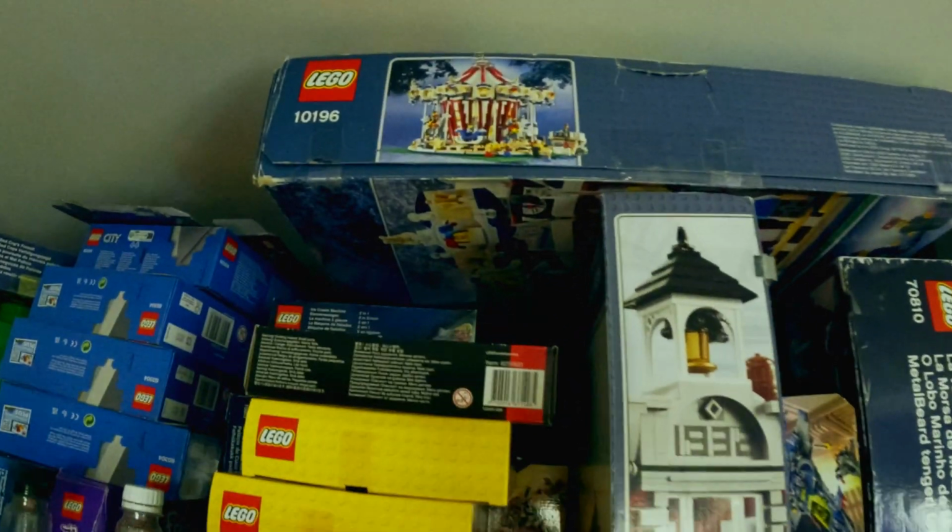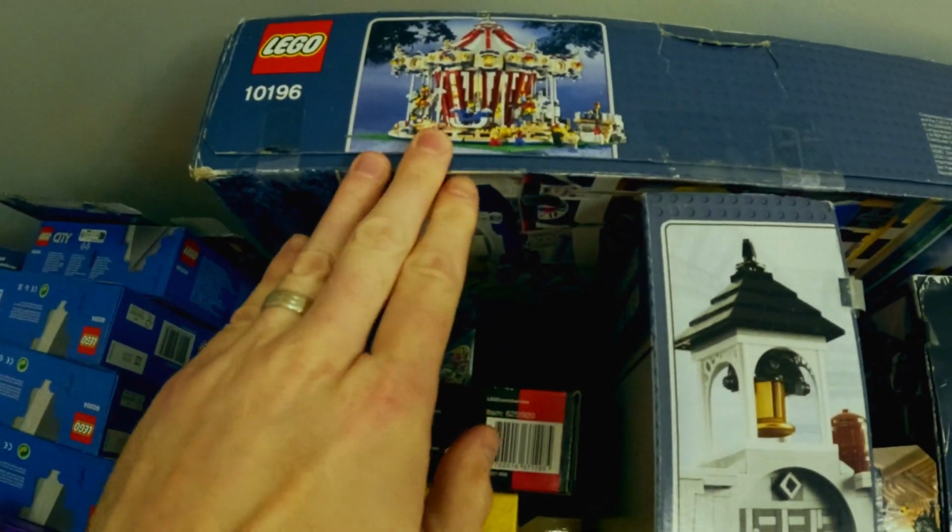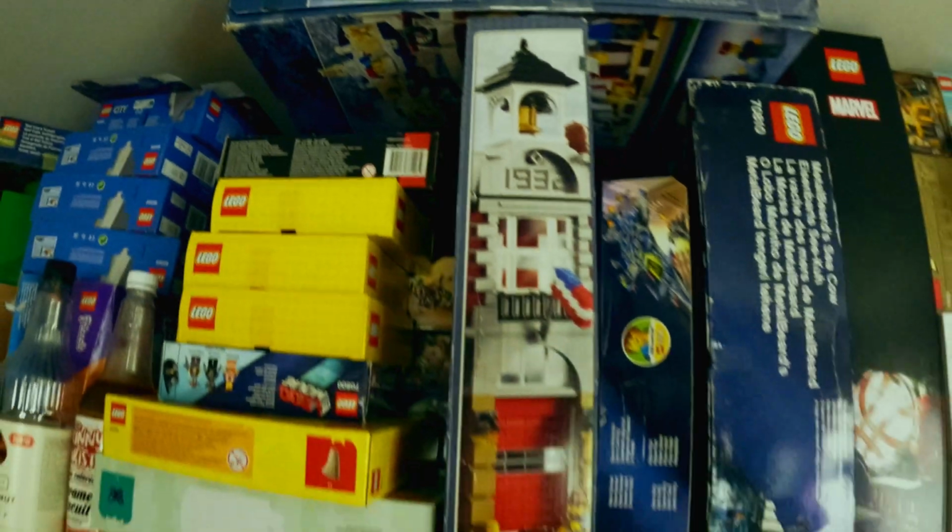And this one is a particularly happy purchase for me. The 10196, the Grand Carousel. That is on our list to build. Very excited about that. That's going to be brilliant to build. Need to work out where it's going to go, of course, but that's a problem for later.